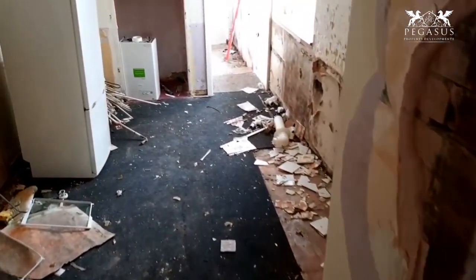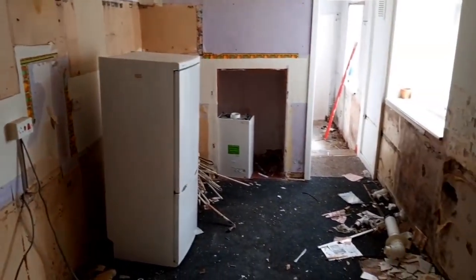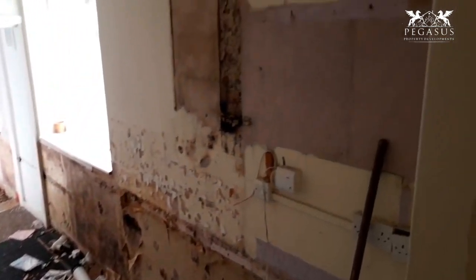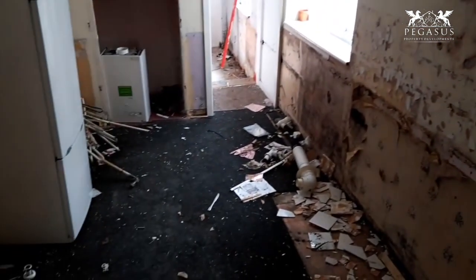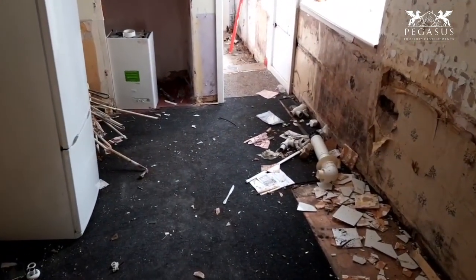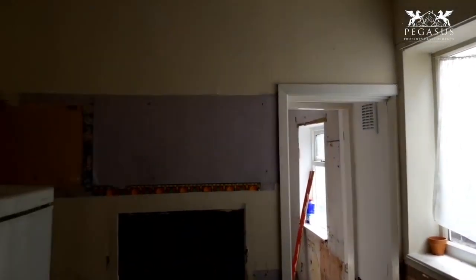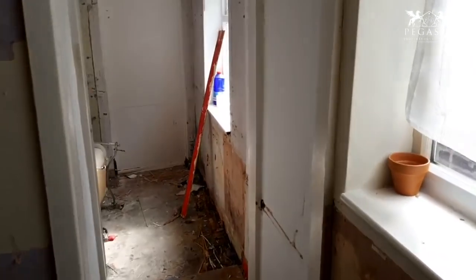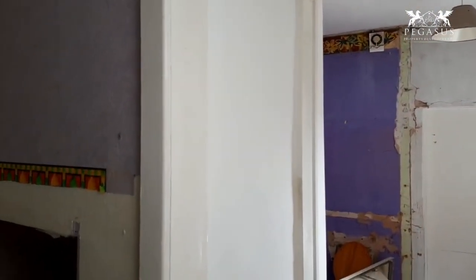This was the kitchen, if you remember, the old-fashioned brown kitchen. All the units have been taken out, the electrics have been isolated, so's the water. There was a boiler on the wall there. It is now on the floor there, ready to get taken away. All the kitchen tiles have been taken off. This big chimney here is getting taken out, a couple of big steels in place. Let me walk past and show you the size. So that is a fair big chimney. The camera doesn't do it justice. It's probably 2.5 foot thick.